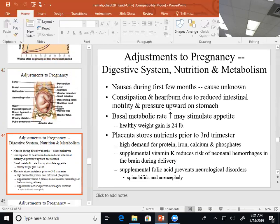So a healthy weight gain is typically considered to be around 25 pounds, but this is totally dependent on the health going in of the mother that's pregnant. So if you're talking about somebody who's of average height, average weight going in, then about 25 pounds is what they would like to see.